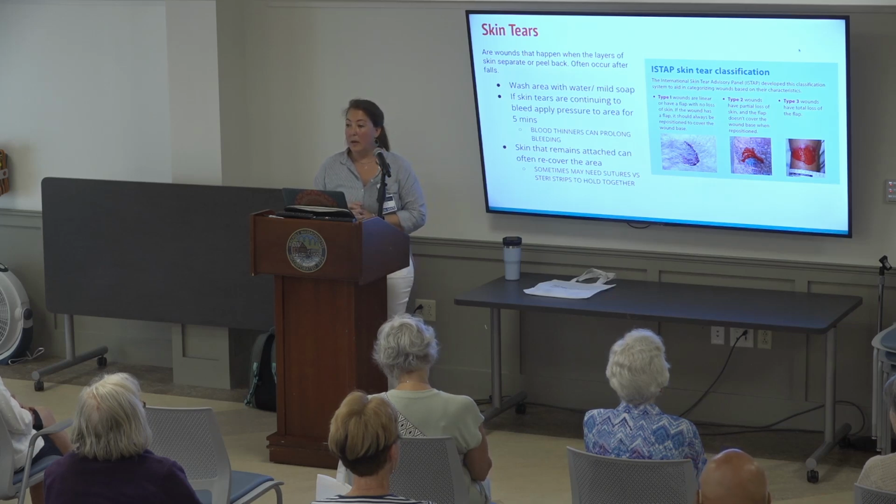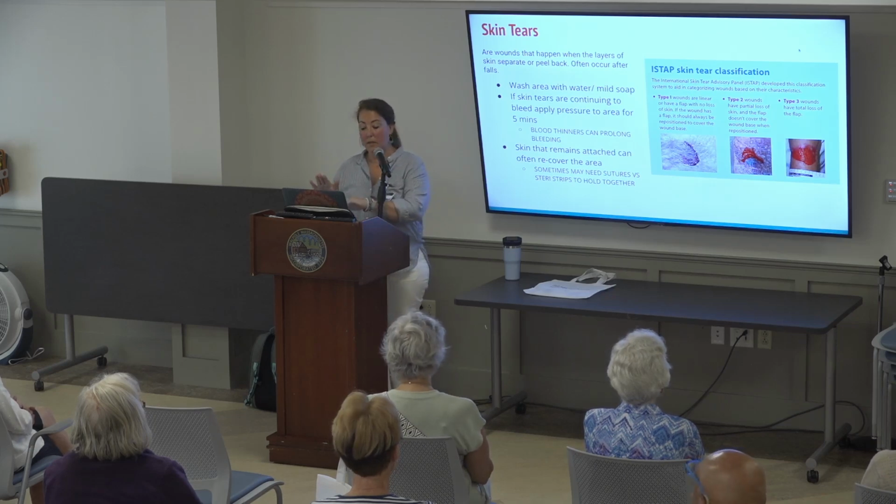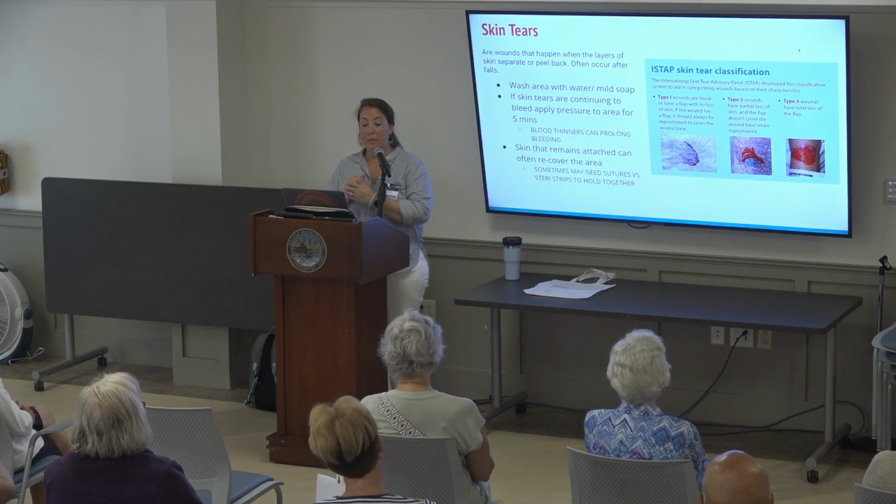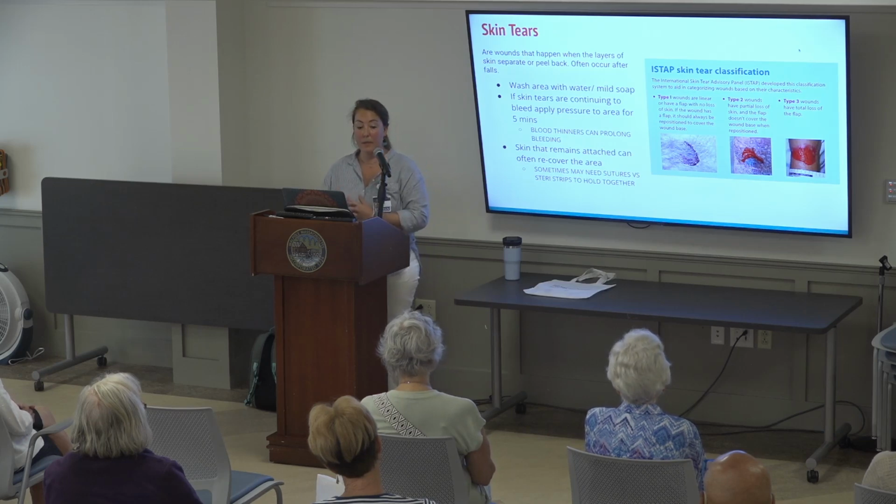So a skin tear is basically when the top layers of the skin pull back. It's not necessarily a laceration, because the pieces of skin stay on there. It basically pulls back sections of the skin. And they can occur from something as simple as bumping a door frame with your hand as you walk through it, falling, bumping your leg on the leg of a chair. It takes very little trauma at times for people to have these skin tears.